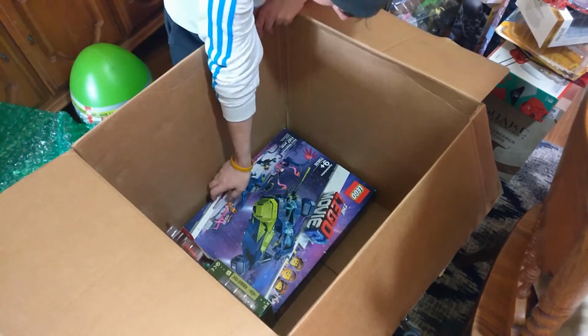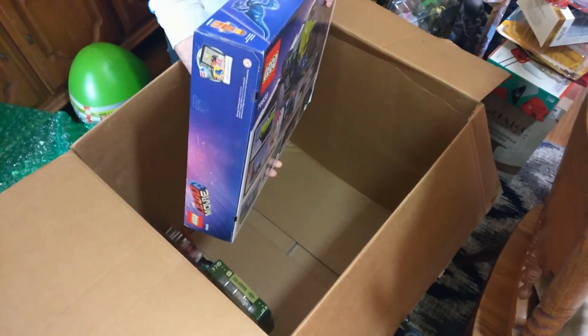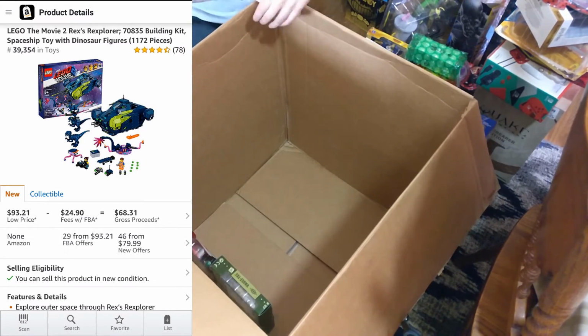And here's another one. No idea with this one. Like I said, the boxes got some damage. I can't sell them new on Amazon, but they're nice sets. Happy they're in here.